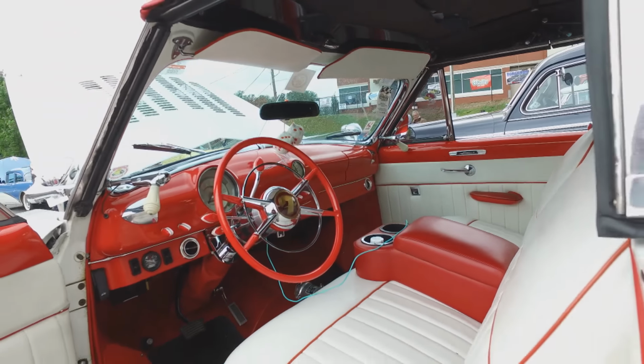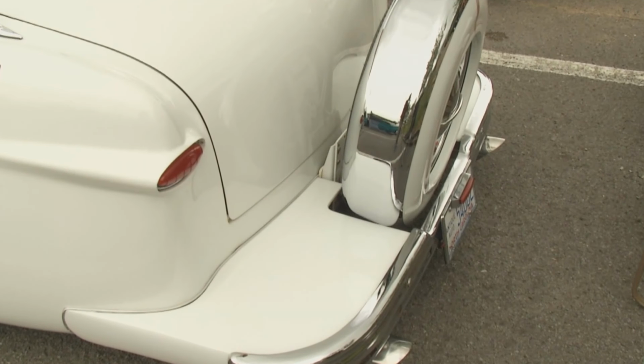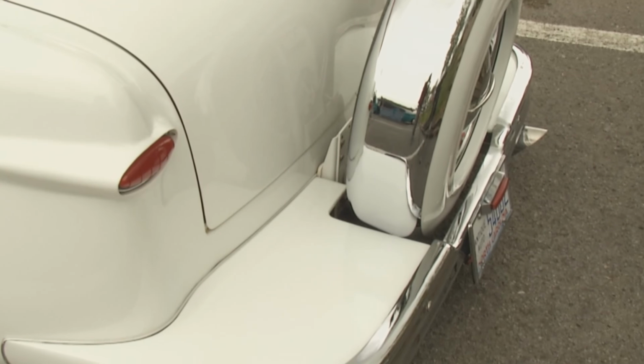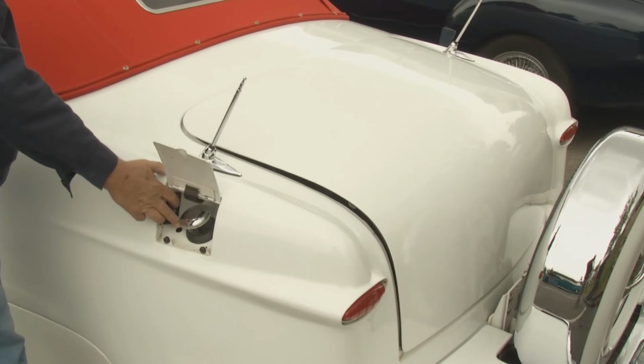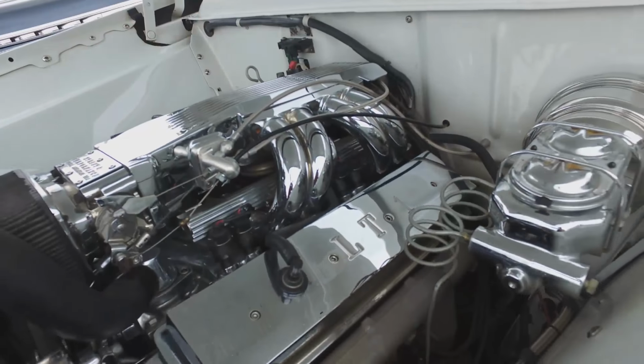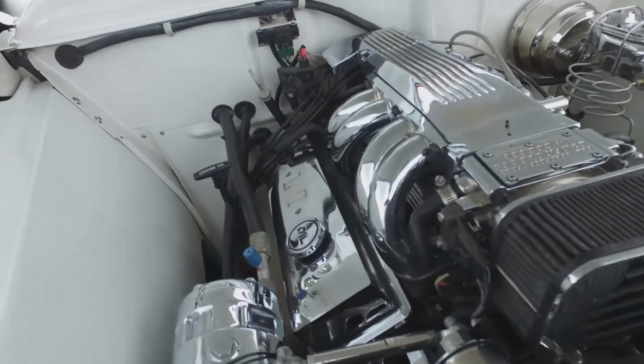And I spent 6 years. Yeah, I finished it in September of '04. And it's won 133 trophies, so it's been a pretty nice car. Well, I had to put all new floor pans in it. The paint job took 3 years.